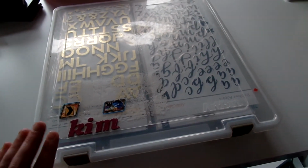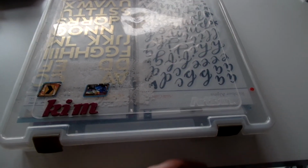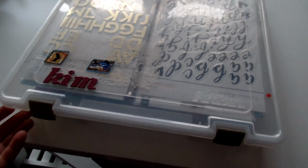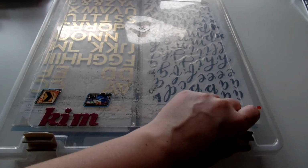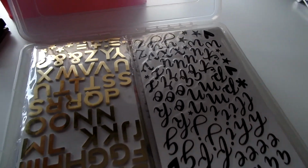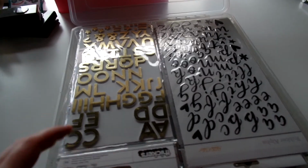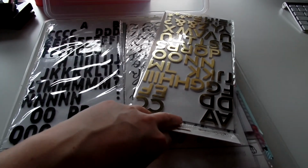I also brought this art bin. I don't keep anything in here usually, so these are things I grab from my stash and put in here to bring with me. And I just take out what speaks to me and then put it in here. So I brought some thickers.